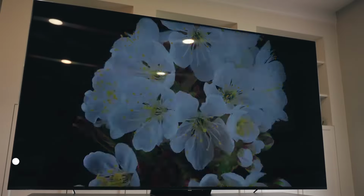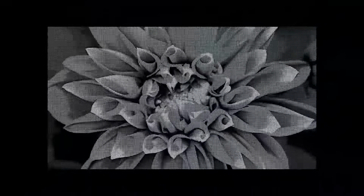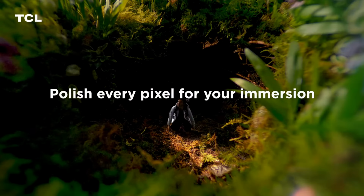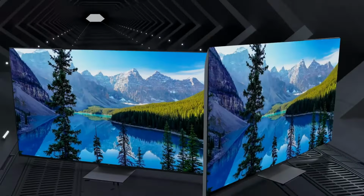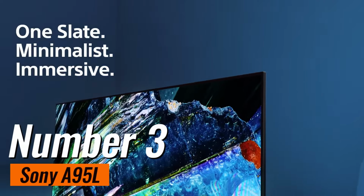With a peak brightness of about 2,000 nits in HDR mode, the QM8 shines brightly even in standard dynamic range viewing, preserving shadow details without adjustments. The TCL QM8 offers exceptional performance and value, matching or surpassing pricier models in key areas like black levels and brightness. Number 3. Sony A95L.